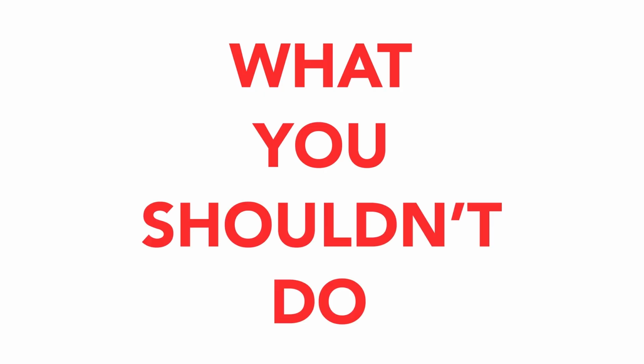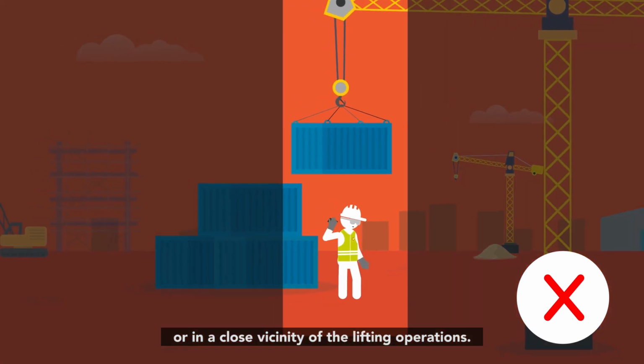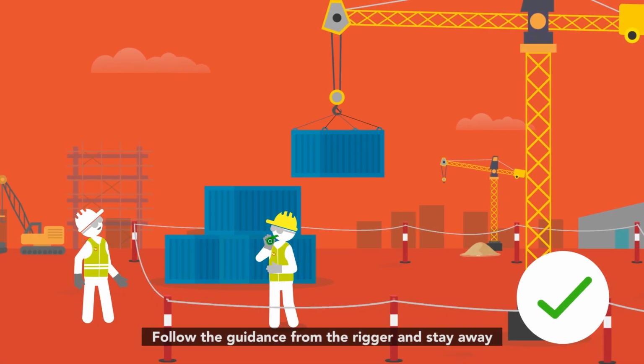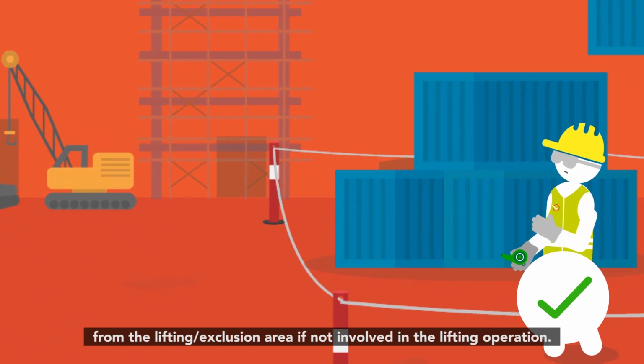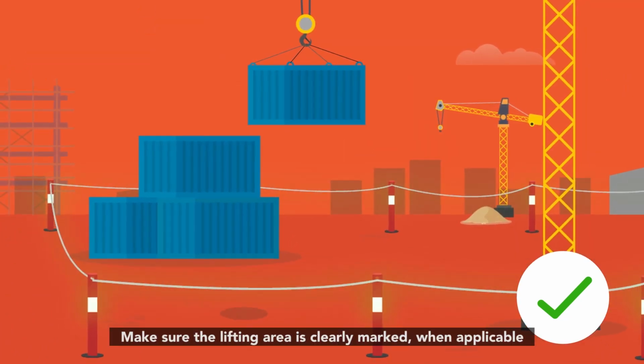What you shouldn't do. Do not stand in the lifting area with a load directly above you or in a close vicinity of the lifting operations. What you should do. Follow the guidance from the rigger and stay away from the lifting or exclusion area if not involved in the lifting operation. Make sure the lifting area is clearly marked when applicable.